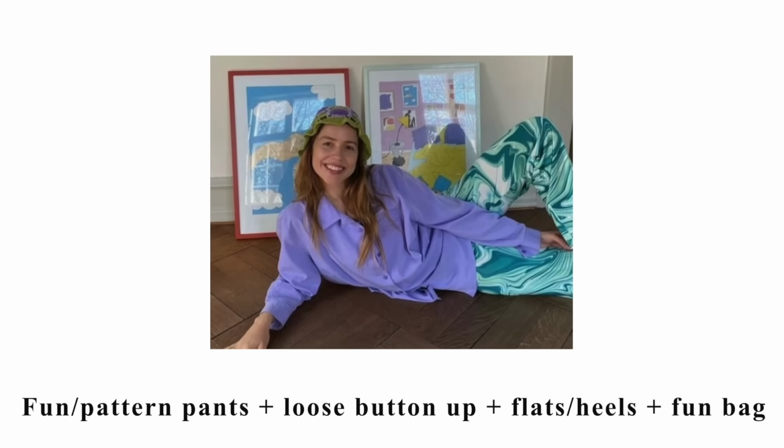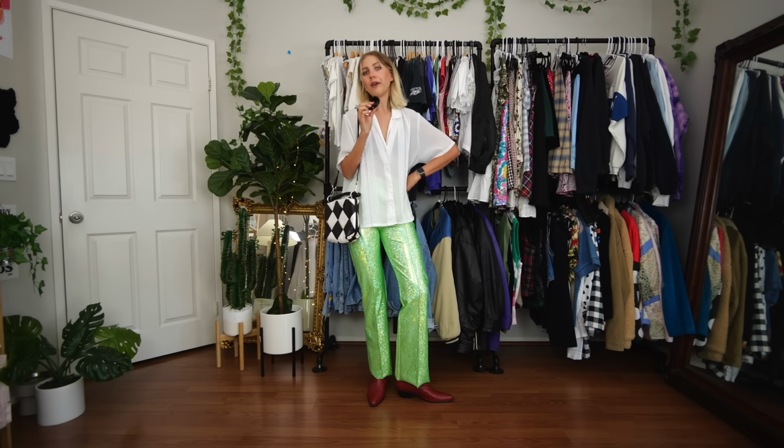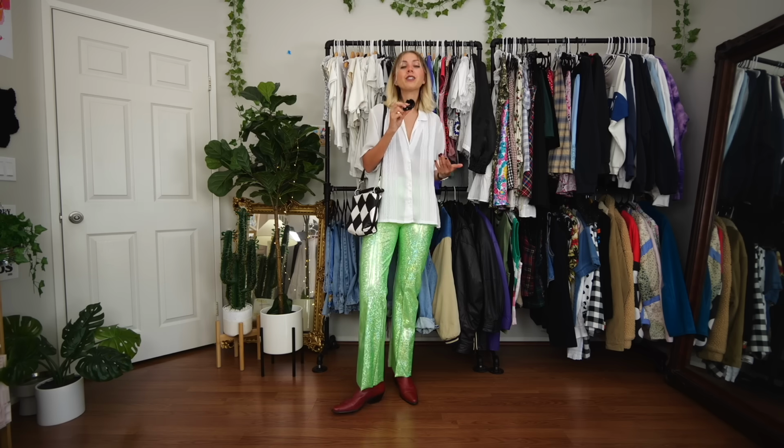The last outfit formula is fun pattern pants, loose button up, flats or heels, and a fun bag. You know, I don't know if this outfit is good or not, if I'm gonna be honest. I had a vision. Don't know if I executed it very well, mainly because I own loose button ups, but a lot of them are pattern, and I really wanted to style my funky shiny pants because they're amazing. How could I not?